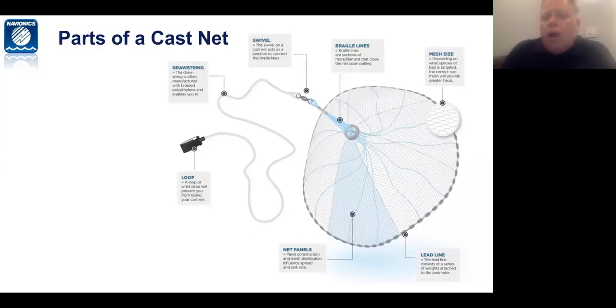And it does help you throw the net and the net open better. It also prevents the weights from kind of entangling each other. It's a little stiffer, and that makes it easier to create the pancake.